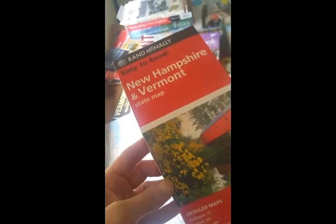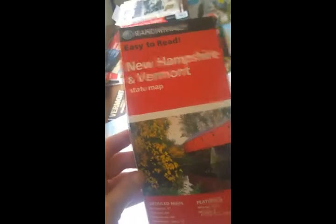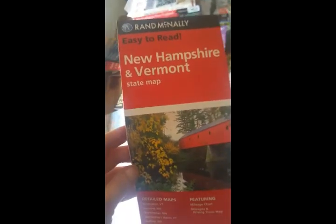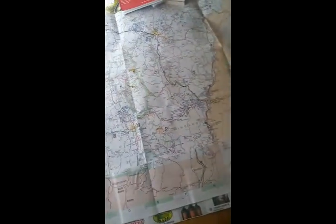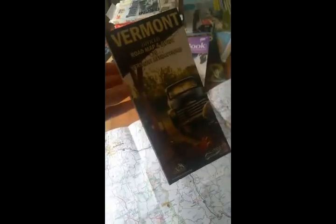Or say you're at the hotel at night and you're thinking, wow, tomorrow's going to be rainy. What are some other roads nearby? How can we get to some other things to see or do? So this is a good resource. And also, if you visit a lot of the state tourism sites, you can get some great resources there as well. Vermont Vacations, go online, put in your information.